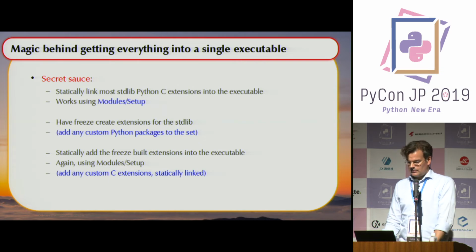You can, of course, also add your own extensions to this. If you have Python modules that you want to have in that application, you can just add them to the file, and Freeze will pick those up. You can also add C extensions to the file, and Freeze will also pick those up, and during the compile process, everything will get built into a single executable.